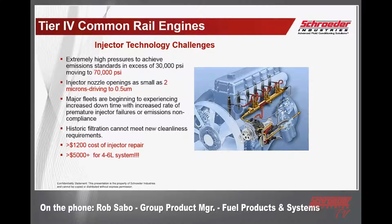When you look at this, major fleets are experiencing many more problems associated with bad fuel, both with the contaminant on the solid side of the equation, and also with water ingression coming into these systems. You look at the cost of injector repairs, and you take a small 4 to 6 liter system, and a high-pressure common rail injection problem can cost upwards of $5,000 and more. Most agricultural, off-road, construction, and genset equipment uses much higher liter systems, which in turn costs much more money to repair.